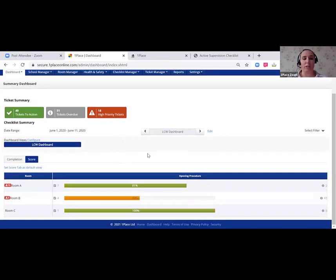Then the next metric is scoring, and this is really what is the standard we've completed that observation at, what is the standard we've completed that opening procedure at, and where's our risk? How do we know? So in this particular case, we've got 7 checklists with an average of 81%, and we're missing 2 questions.